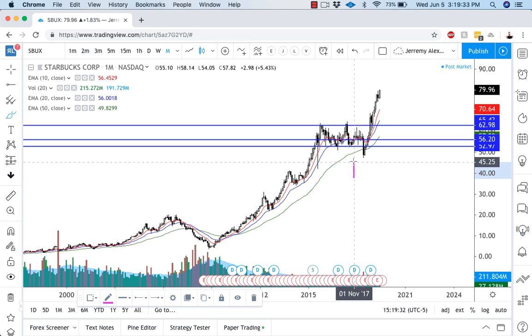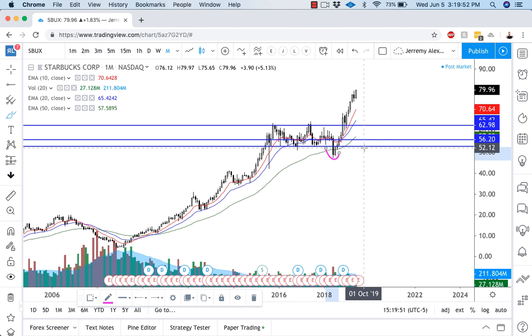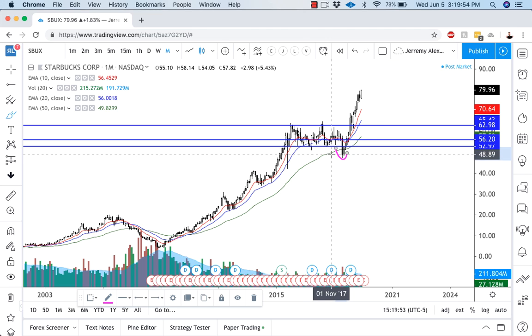And this was back in 2017, right around here, where Sammy was talking about Starbucks as a really good long-term buy low, sell high location. And I said 2017, I apologize. It was 2018. Back over here, July time frame. And yeah, that's when it made its brand new low. Everyone was panicking. Starbucks.